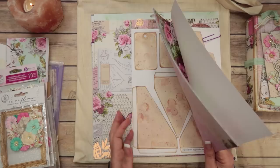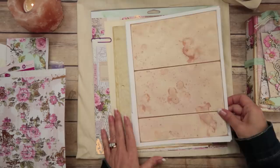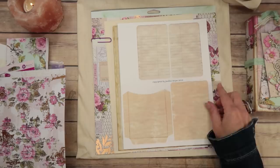And we will be doing these videos or this album soon. And then I gave you the pages that don't need to be printed on. And then these are all of the inside stuff. So here's the inside pages. And then there are some bits of ephemera that are printed.